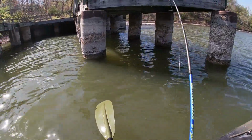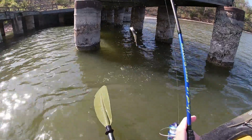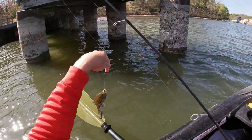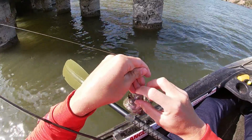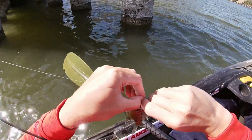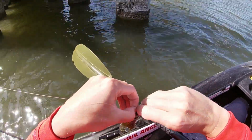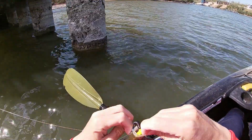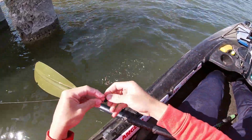There we go. Fish on. Tiny crappie, and he inhaled that jig. I mean, he inhaled it. Good grief. Something moving that fast, you get it down your throat that quick is crazy. A little fish like that. Get him back in.